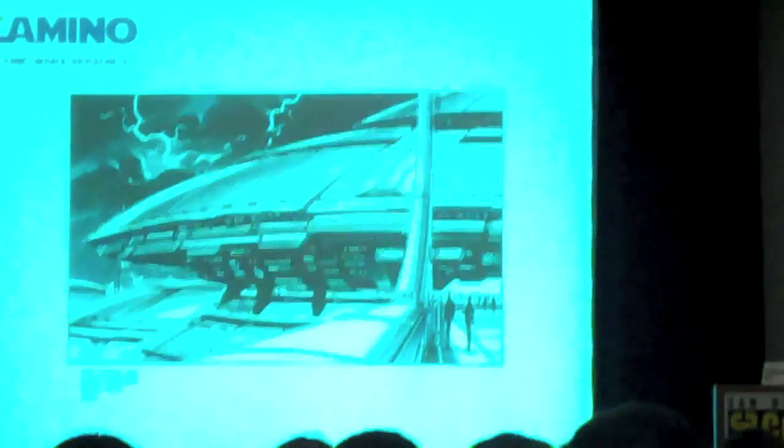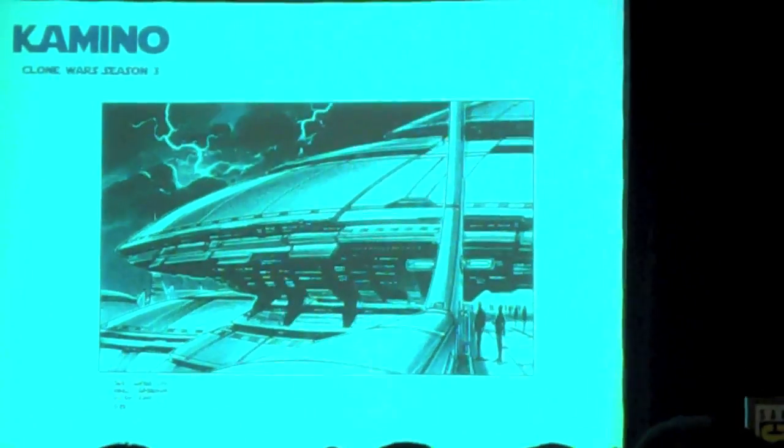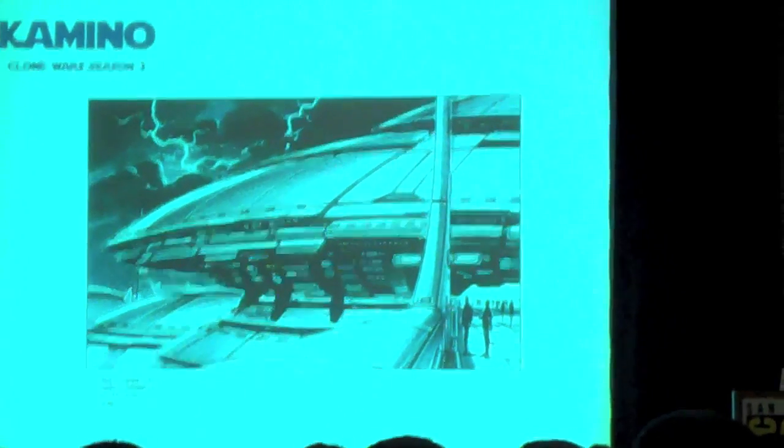Yeah, and going to Camino, everyone remembers Camino from Attack of the Clones, and it's always storming, and I think that was easy. Having worked on Perfect Storm, we got really good at doing storm water. So what are we going to do with Camino? Use the storm water. Yeah.